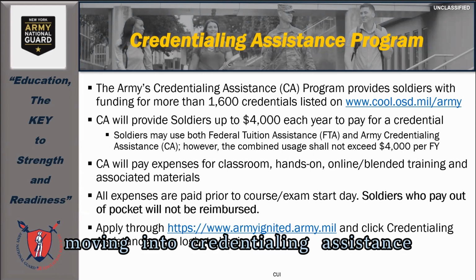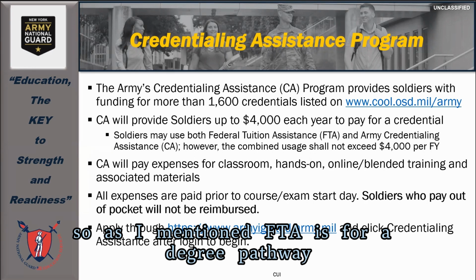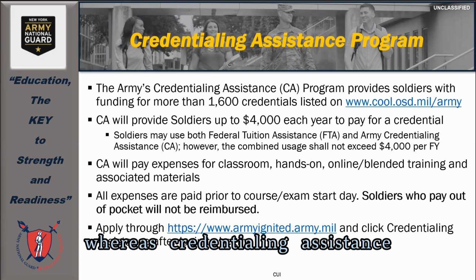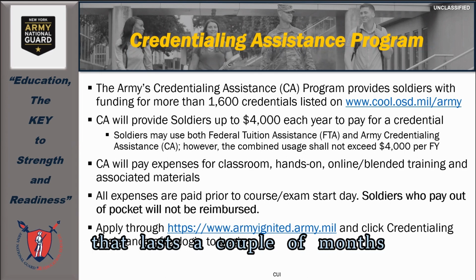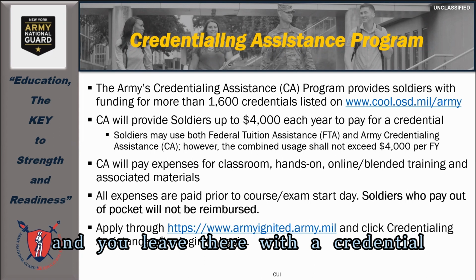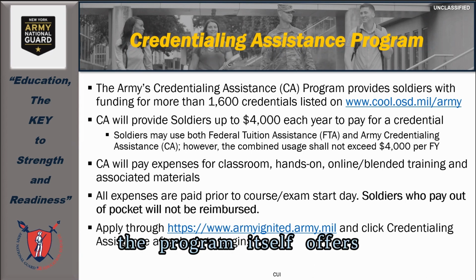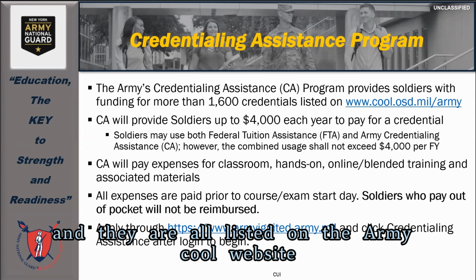Moving into credentialing assistance. So as I mentioned, FTA is for a degree pathway, whereas credentialing assistance could be a program that lasts a couple of months and you leave there with a credential, and the program itself offers more than 1,600 credentials, and they are all listed on the Army COOL website.